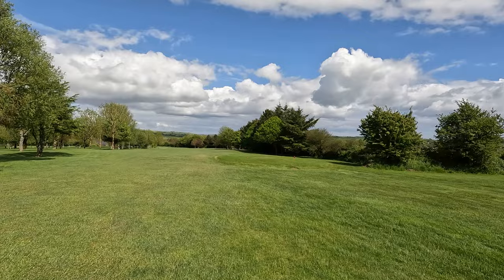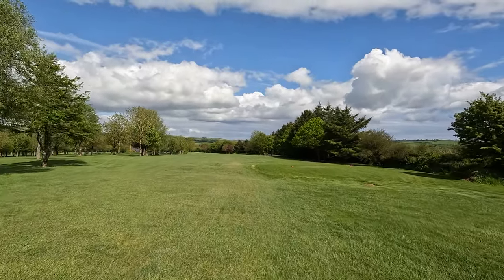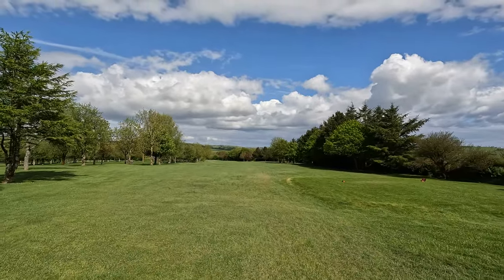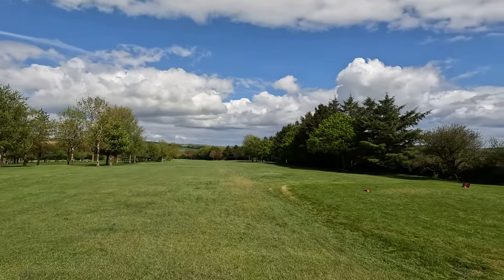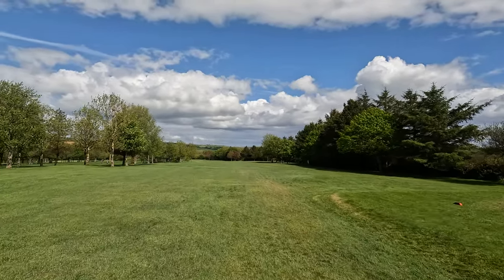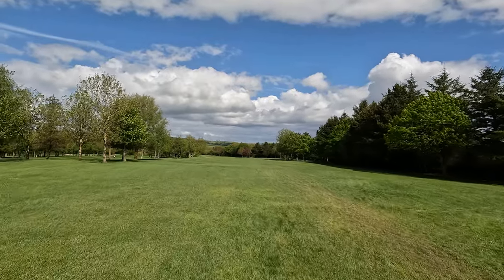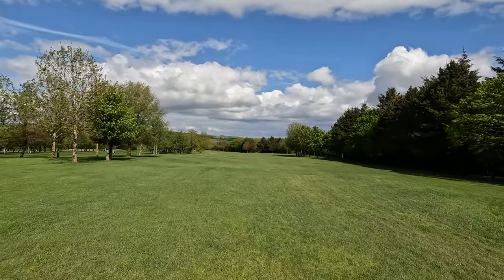All right, we're on number one tee box. First thing you notice is the grass is not cut particularly in the fairway. This looks more like your typical, not your $300 golf course, Ballybunion, or it's a little bit more like parkland.